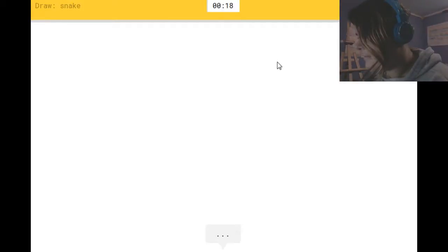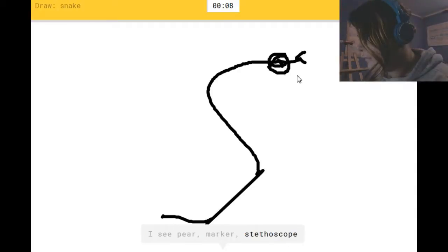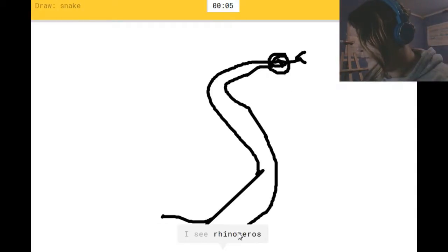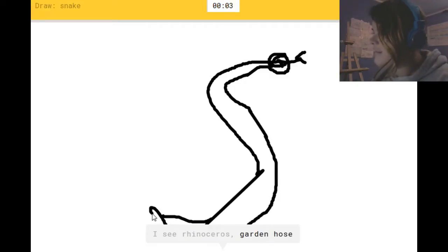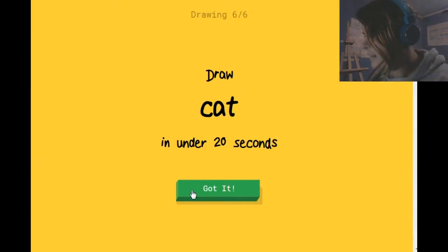Snake. I see notes. Or head. I see hair. Or stethoscope. Rhinoceros. I see rhinoceros. Or garden hose. It's looking like a snake. Snake, but hey. A cat.